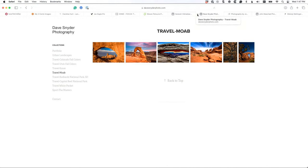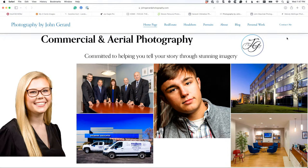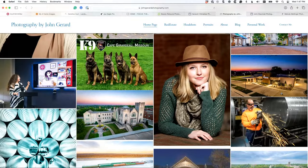Let me do one more, and then we'll take a break. Let's take a look at this one. This is John Gerard. Again, nice photography, good photographer. I feel like the navigation is getting lost for me at the top.